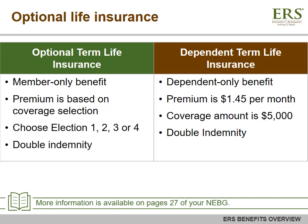If approved, the coverage will begin on the first of the month following the approval. If you initiate EOI during summer enrollment and get EOI approval prior to September 1st, coverage will begin on September 1st. If you get approval on or after September 1st, coverage starts on the first of the month after the approval date. Each election includes an equal amount of AD&D, or double indemnity. This means the coverage doubles up to $400,000 if your death is ruled accidental by a judge.